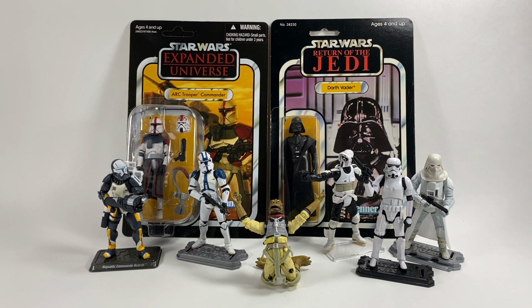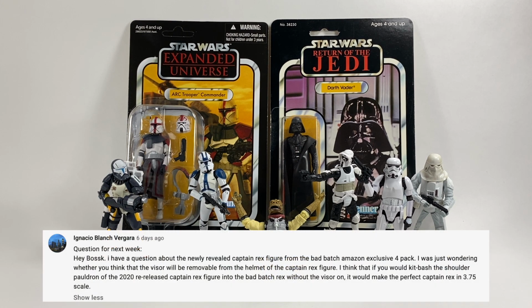So I think if they are going to do the Rancor like that and make him really ultra realistic, where every part of him can move, then they need to sort out that technology of the silicone and the paint and everything like that. So my guess is that it'll just be plastic with articulated joints, but we'll have to wait and see what they do. Ignacio says, question for next week.